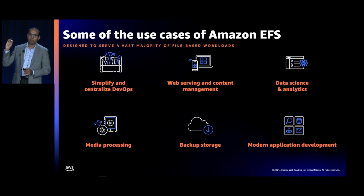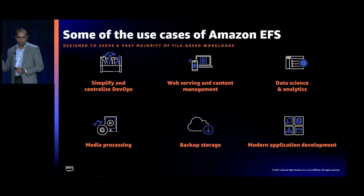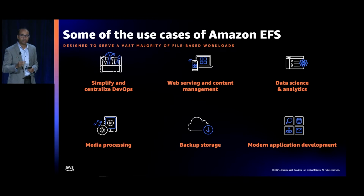The first one I'd like to talk about is simplification and centralization of DevOps, which includes continuous integration and continuous development pipelines, code repositories, and issue tracking. Common applications in this category include Jenkins, Confluence, and Git. Next, we have web serving and content management, which involves creation and modification of digital web content. Common applications in this category include WordPress, Drupal, and Moodle.